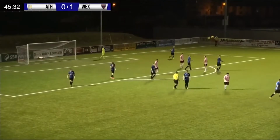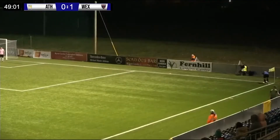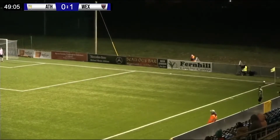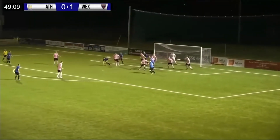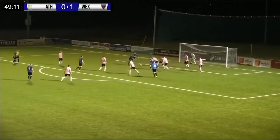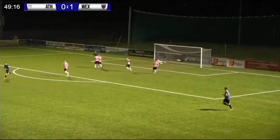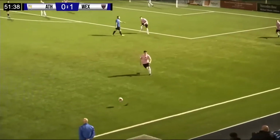Again, Wexford showing good intent again, Gordon, from the start. White numbers on the pink shirts to pick guys up, but they're smaller as well. Ball into the back post, headed down. Chance here for Dylan Hand, blocked down. Ball falls to Scott Delaney. What a chance. It's a great save by Jimmy Corcoran again. Yeah, he didn't catch it, but I think it was one of those.